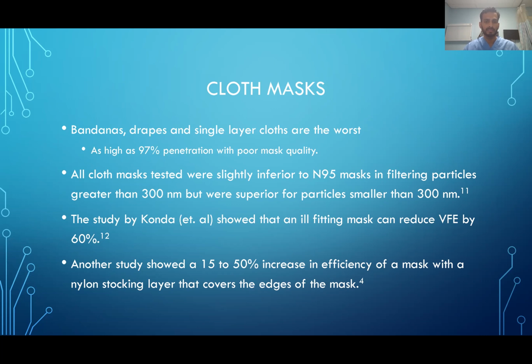All cloth masks tested were slightly inferior to N95 masks in filtering properties for particles greater than 300 nanometers, but were superior for particles smaller than 300 nanometers. This is probably due to the fact that a compromised seal around the N95 mask causes a drastic increase in viral transmission. A study by Konda et al. showed that an ill-fitting mask can reduce viral filtration efficiency by 60%.